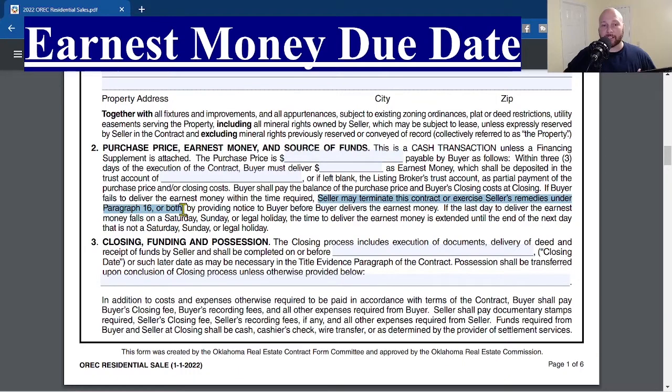It says it right here, or both, by providing notice to the buyer before the buyer delivers the earnest money. So if that earnest money isn't delivered within 3 days of execution of the contract, then the seller may terminate or exercise seller's remedies under clause 16 or both before the buyer delivers the earnest money. So the second most important date that buyers have to pay attention to in the real estate contract is getting that earnest money turned in within 3 days of contract.